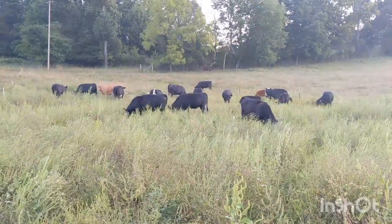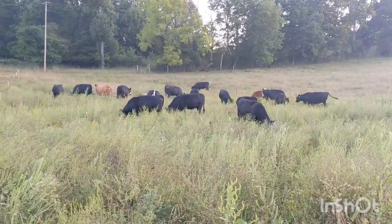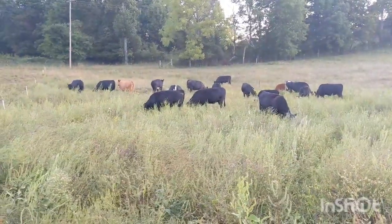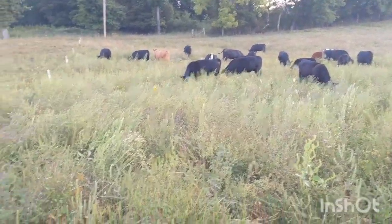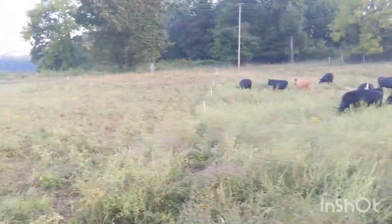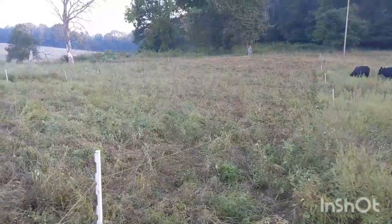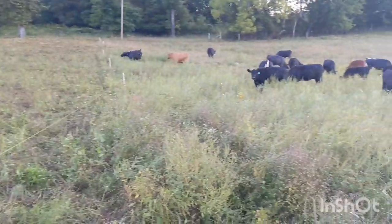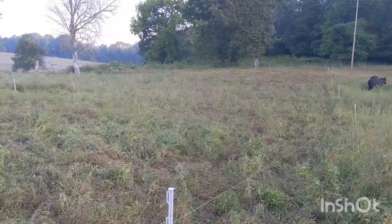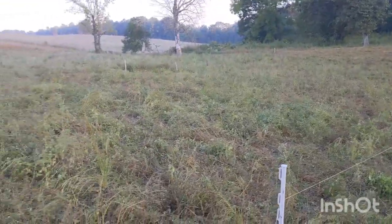I have not had any cows yet that have not been eating this. They're tight in here, so they've got to make sure they eat what they have. Example, this paddock to the left here looked exactly the same as this paddock. They were on there for one day and they ate down the weeds really, really well.